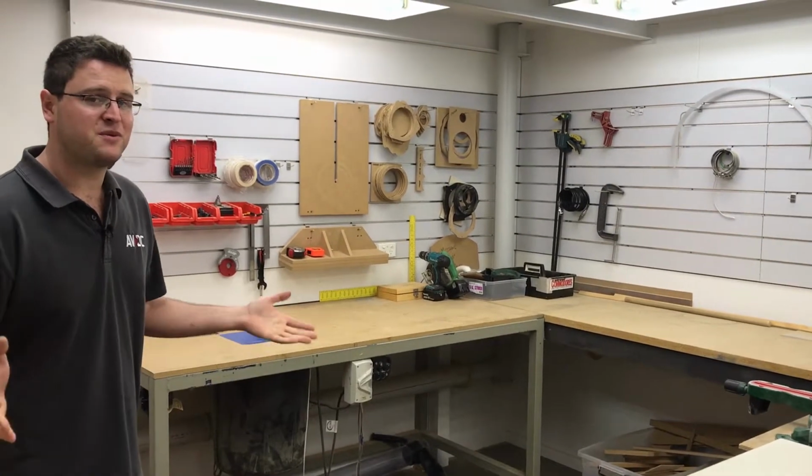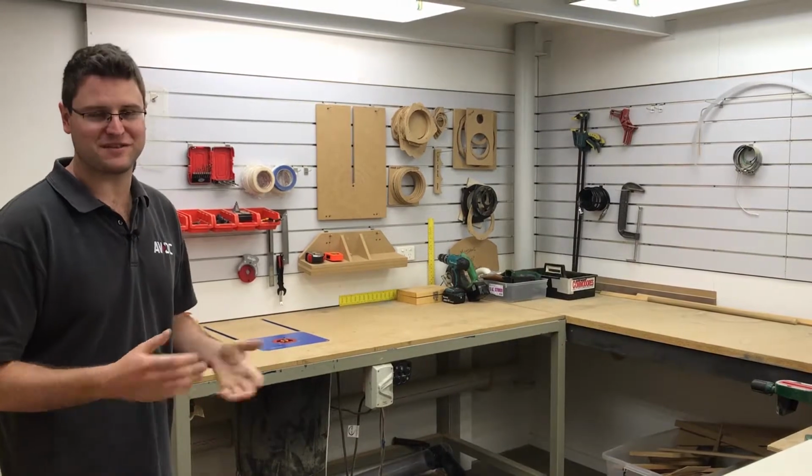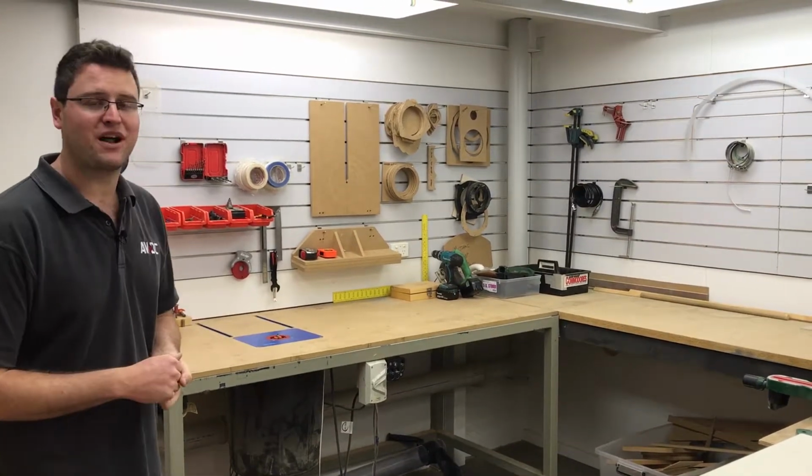Most importantly, the room allows us to do our work cleanly, so we're not getting dust on customer cars, and it means that the end product is even better. That gives you an idea of the tools and facilities we've built here at AVDC, so that we can do the best work possible to your car.